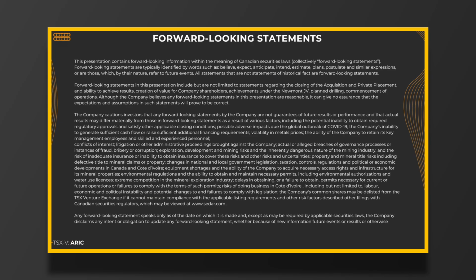Forward-looking statements. I am making some forward-looking statements in this presentation, so this is quite important. We're going to be talking about what this really means and the scale potential that we've got at Charger.